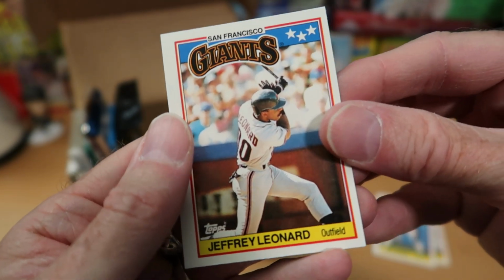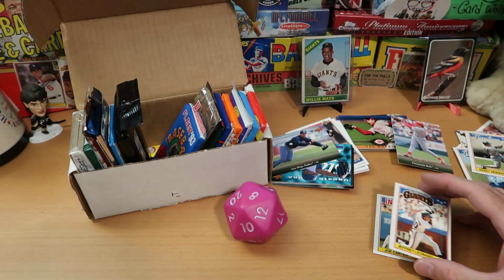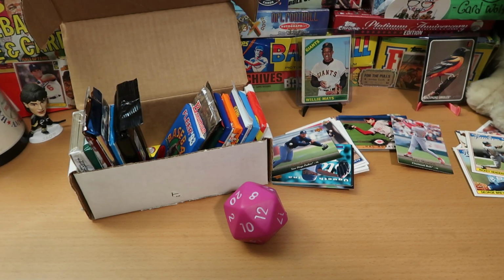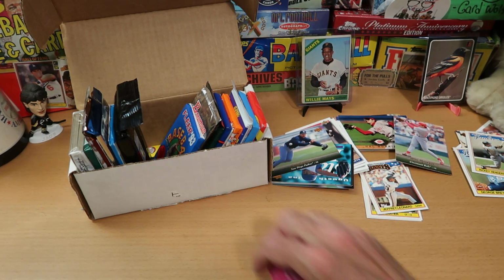And Jeff Leonard, Giants card for Goody G, who I bet does not have that card and would like to have it. Goody, if you need that one, let me know. I'd be happy to mail that to you. You guys know how I am about mailing cards out to you. All you have to do is ask.